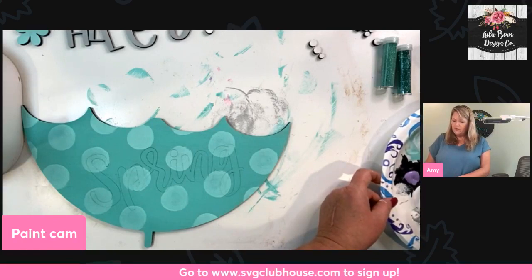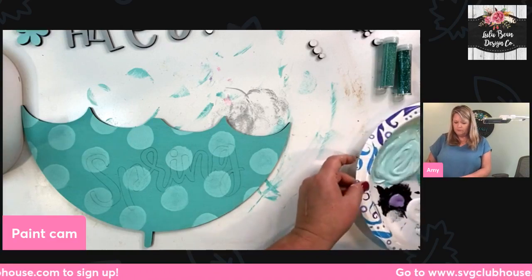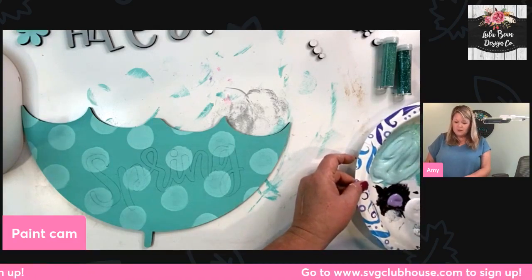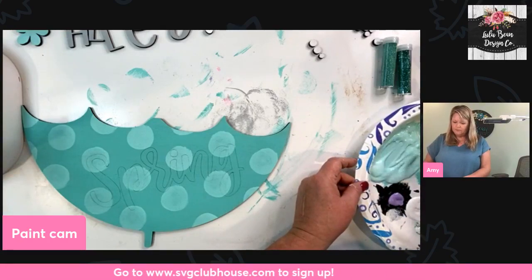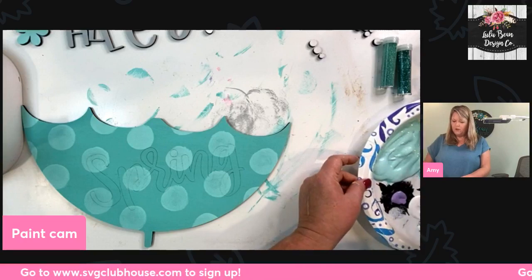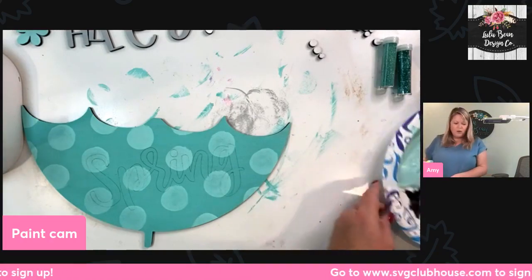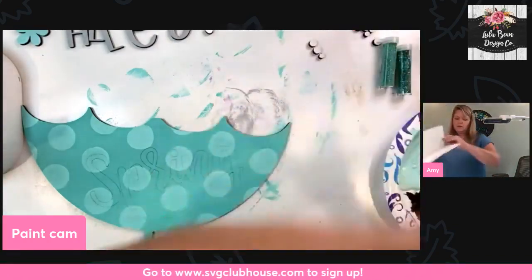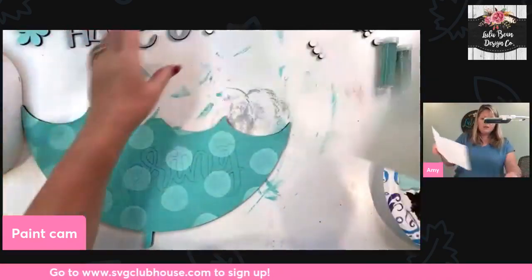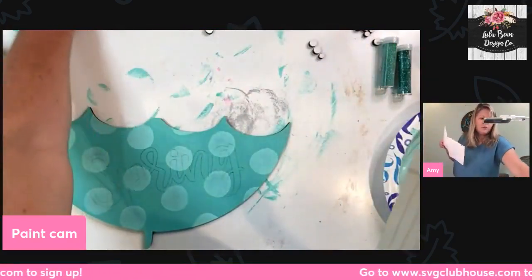I'm just mixing over here, y'all. I'm making some more of the light sea breeze on my paper plate. My paper plate's a hot mess because I've been using the same paper plate for days. Okay, there we go. Now, we're only going to be able to do a couple of polka dots at a time because we need the paint to stay wet. So let me make sure that all this stuff is out of the way.